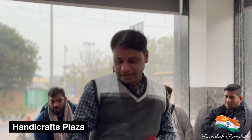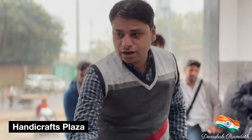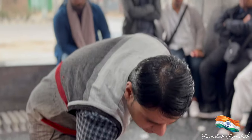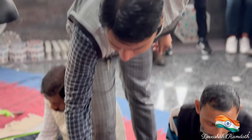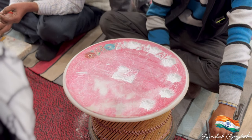Now what he does? He first take plain piece of white marble, the same marble of Taj Mahal. Now before we work on a marble, we apply this color. This color is just only for better contrast we are applying. Because with the tool, if we draw something on a white marble surface here, see. So white to white does not show anything. If we draw something on a red marble surface here, easily visible line and design.